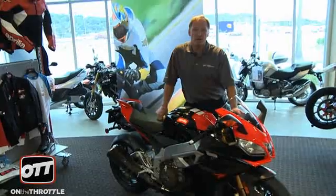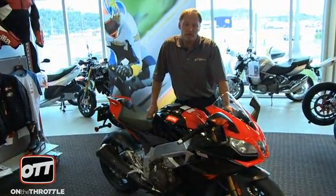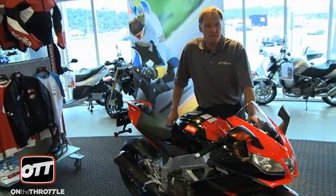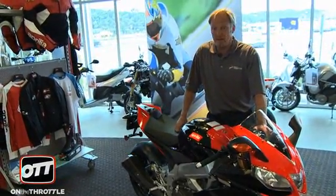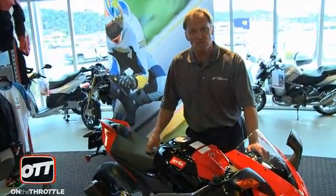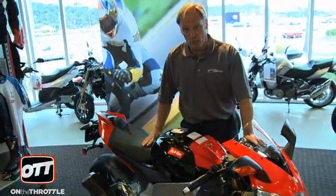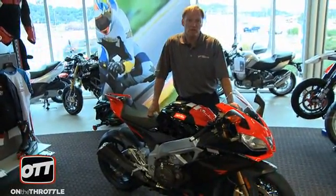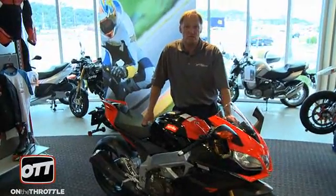They do suggest in the manual that you change your fork and shock oil every 12,000 miles. That's much improved. Preferably it should be 5,000 miles for the forks and 10,000 for the shock, especially for a bike of this magnitude, which you want to have work perfectly. The oil level inside the forks is pretty high at 110 millimeters, but that's standard for a bike that is going to see track use.